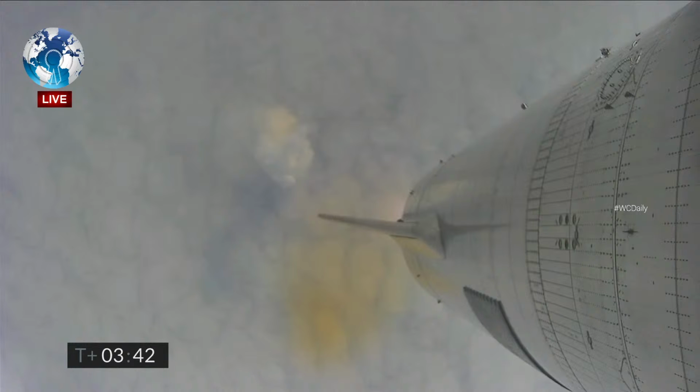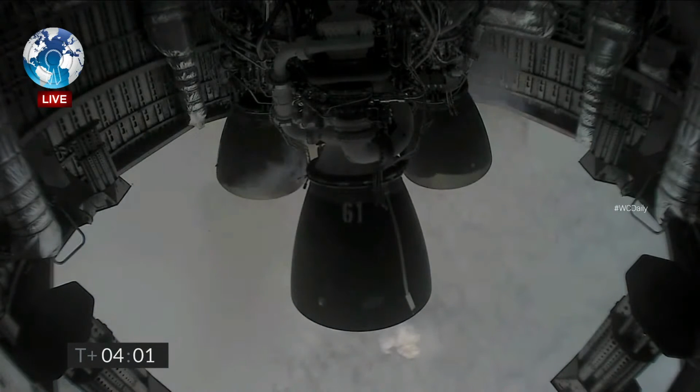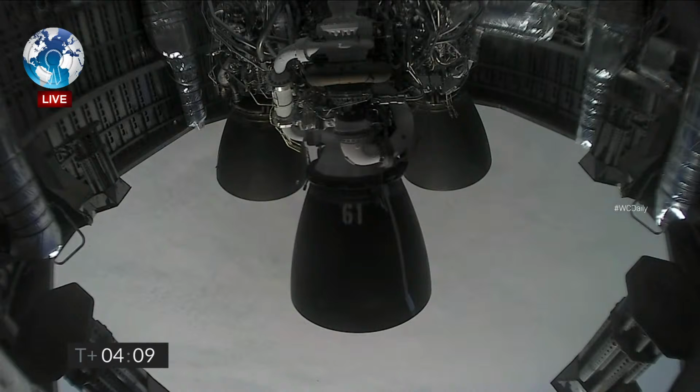And then in a little bit, we will begin the flip over to horizontal position and begin our descent, where hopefully a ground camera will be able to bring us live views of the flight. Just past T plus 4 minutes into flight. We've got the views back from the Raptor engines.